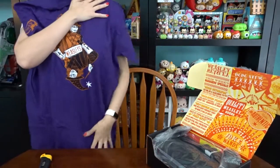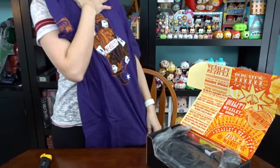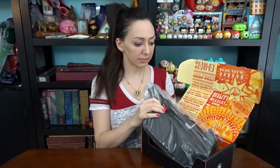I'm going to try and show you just real quick how this medium fits on me. Goes down to here. And has got a lot of nice wiggle room in here for me. Overall, I think this is a cute shirt. It's fairly soft, but I really think it'll soften up in the wash and in the dryer after maybe several washes. It'll get a little bit softer. I like the design. I like that it's Weasley themed. And yeah, just an overall nice comfy shirt. I'm happy with it. Next, we have something in plastic that takes up the whole top.